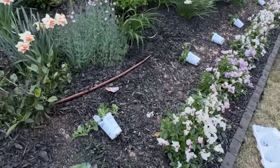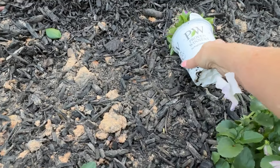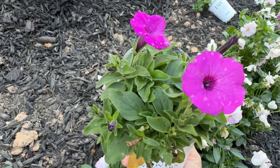Yeah, so you can see it's really windy today too, guys, but I just want to get some of this stuff done. And then this is the jazzberry that I was going to accent in the front, and I had three left over, so I'm going to put the three here.